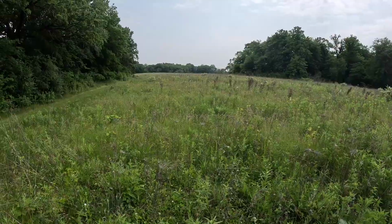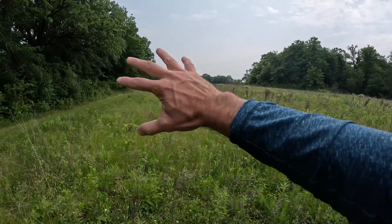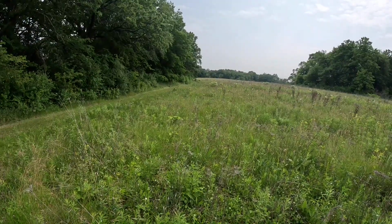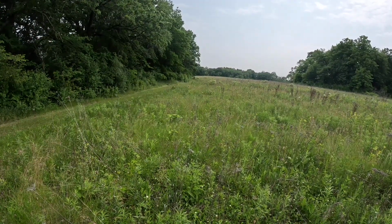And so, good work, Nature Conservancy. This is all their land on both sides here, and it's just wonderful to explore.